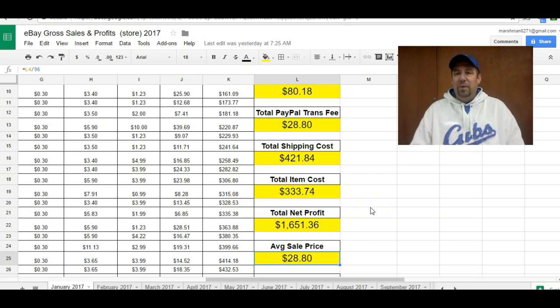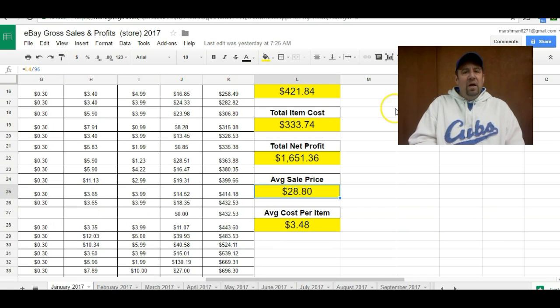Now obviously, I got to pay taxes on that part, but still, $1,651 out of $333, not a bad return on investment. So I went a little bit farther. This L column here, that's something I also added to Lindy's spreadsheet. It just makes things a little nicer for me and easier for me to track. I can quick look at this, and it gives me a better breakdown. So anyway, my average sale price per item was $28.80.